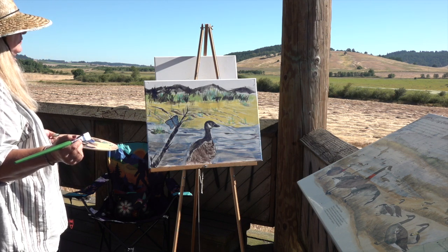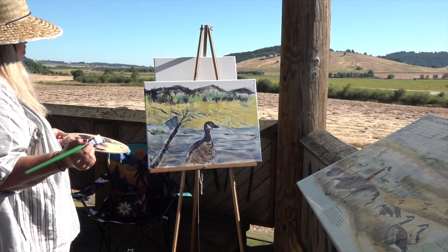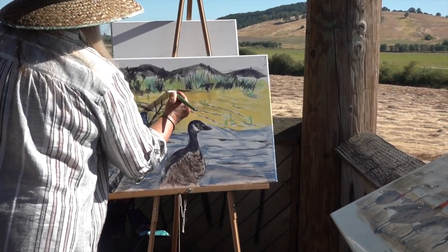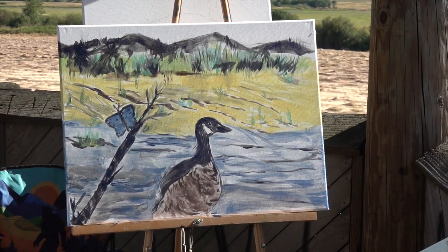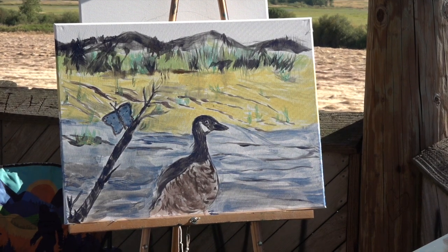What do you think, Bigfoot? I'm liking it, Gerri. You think I should sign it? It might be about that time. Okay. All right. One good thing about all your paintings, you can take them home and fix a lot of your mistakes. I'm going to get a brush that I can sign my name with.